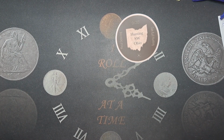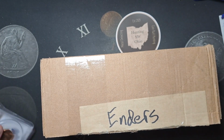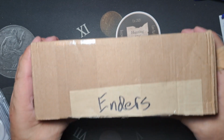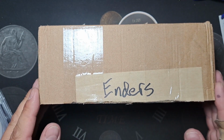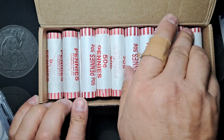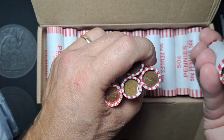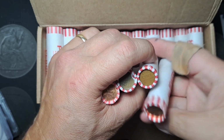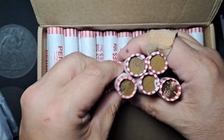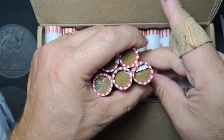This one is from Roy Hathaway. I thought this was a fantabulous idea as well. He sent me an email, and I said, that would be awesome. So we have a full box of pennies right here. But the caveat with these, every roll has a wheat cent ender. There's a wheat cent ender in all 50 rolls. So there's four there. There's one there.